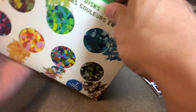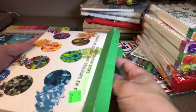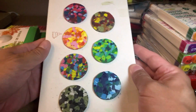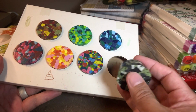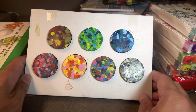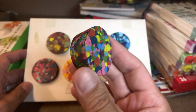Have I taken it out? I think I did, just once to check it out. I haven't posted this on my Instagram or anything yet, but as you can see, they're just these wonderful discs, right? Now, how I'm going to use this, I'm not sure, because they're crayons. So I'm not sure how I can use these, even as flourishes in my pages and stuff like that. But aren't they just wonderful? Look at that blend of color.